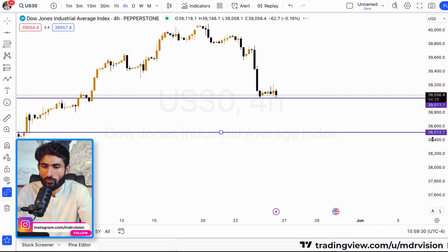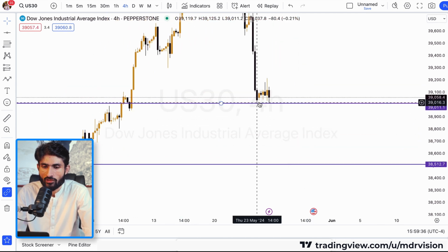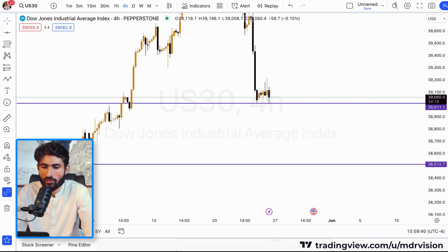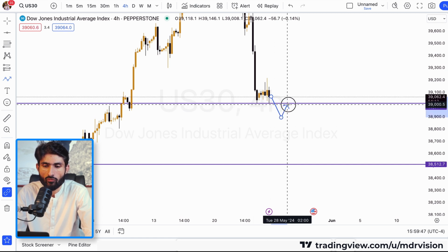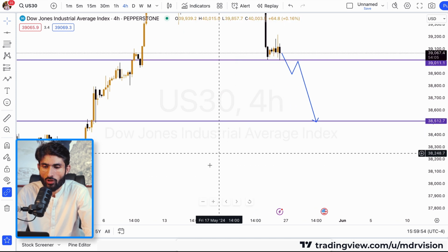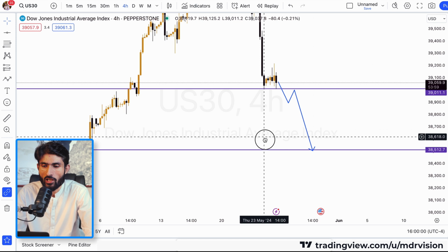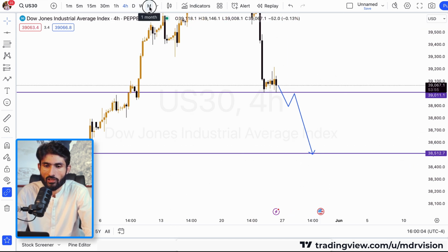Let's move to the H4 time frame. It was perfectly aligned with the lower time frame as well. So we need to wait for the price to break this 39,000 level, and once it breaks, we need to wait for some solid confirmation, and then on the retest we can look for the sell option. Our main target would be 38,500. It can easily go further down as well, but the main and easy target would be 38,500.